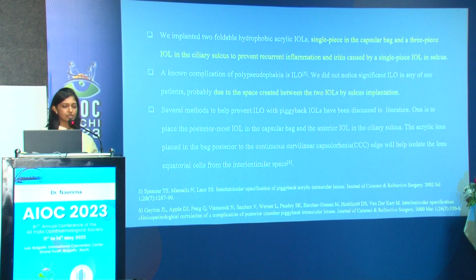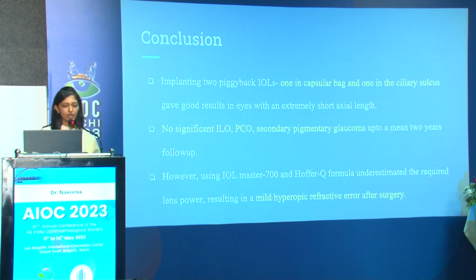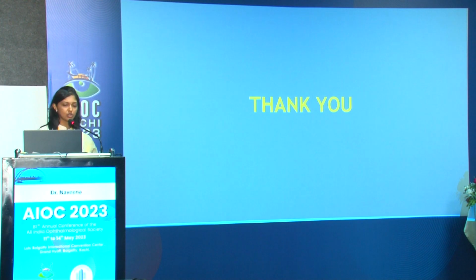We decided to place a 3-piece IOL in the ciliary sulcus to prevent inflammation and iritis caused by a single-piece IOL in sulcus. And we did not notice significant ILO in any of our patients, probably due to the space created between the two IOLs by sulcus implantation. In conclusion, implanting two piggyback IOLs, one in the capsular bag and one in the ciliary sulcus, gave good results in eyes with an extremely short axial length. No significant interlenticular opacification, posterior capsule opacification or secondary pigmentary glaucoma occurred up to a mean follow-up period of 2 years. However, using IOL Master 700 and Hoffer-Q formula underestimated the required lens power, resulting in a mild hyperopic refractive error after surgery. These are my references, and thank you for the opportunity.